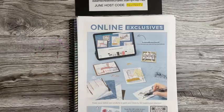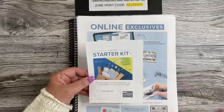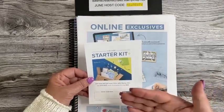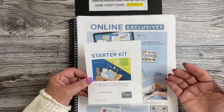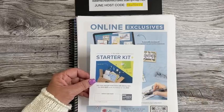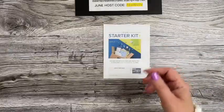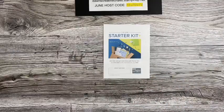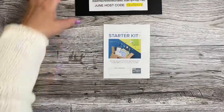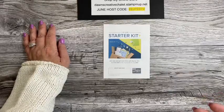Okay, one last thing that I wanted to talk to you guys about. And I should talk about this all the time because, quite honestly, this is the best deal in the catalog, no matter what time of the year. And I sincerely mean this. And that is the starter kit. So the starter kit right now, there's a little sweetening of the deal, so to speak, I guess, if you want to put it that way.